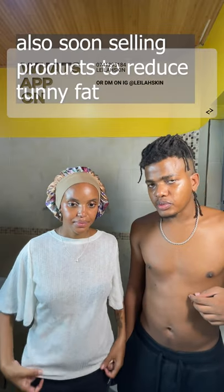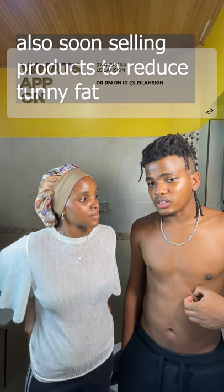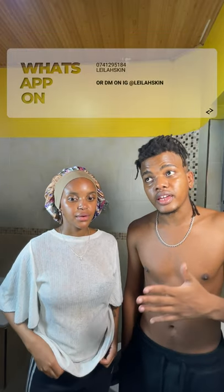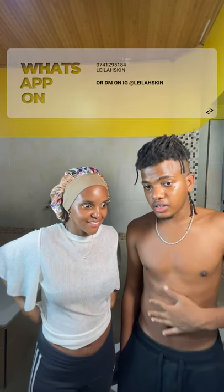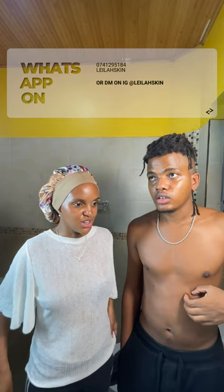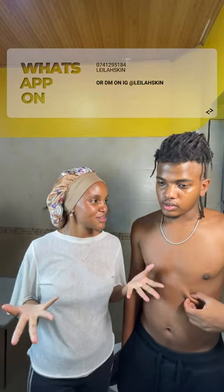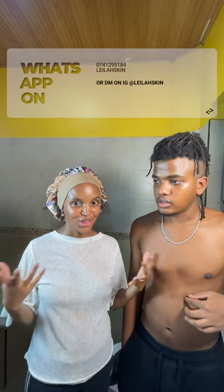I heard it might take 2 or 3 months to clear up, and some people stay with it for a year or more, even 5 years. It decides not to go away if you don't take care of it. But mine is about 2 months now, and it's completely gone. I can wear crop tops, literally.